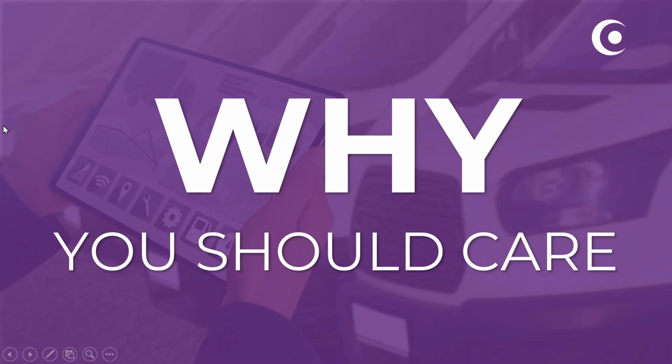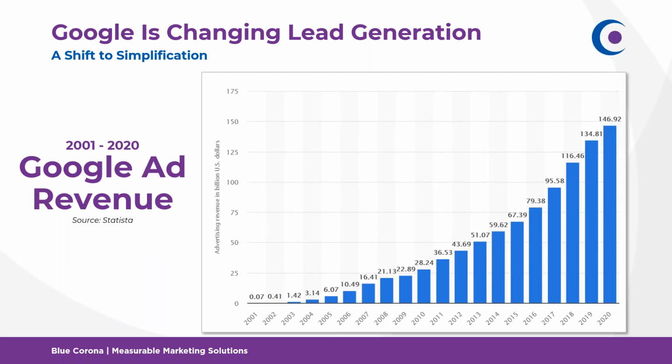Thanks, Olivia. So as Olivia said, now that we've walked through a step-by-step process on how to get the Google Guaranteed Badge on your GMB profile, let's talk about why Google Guaranteed is so important.